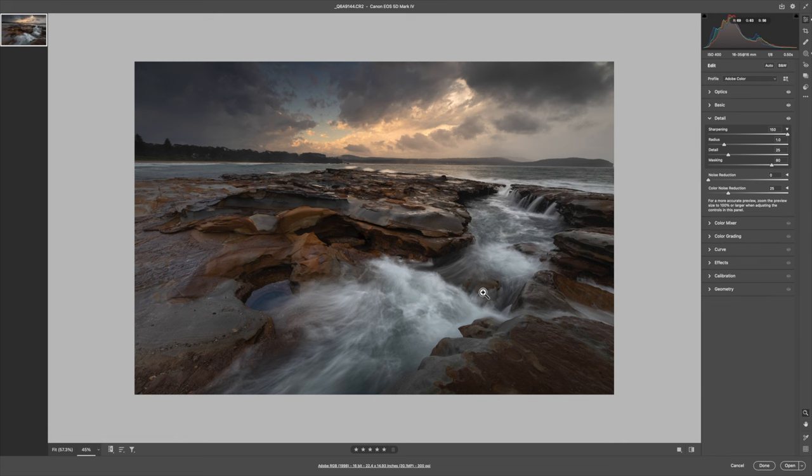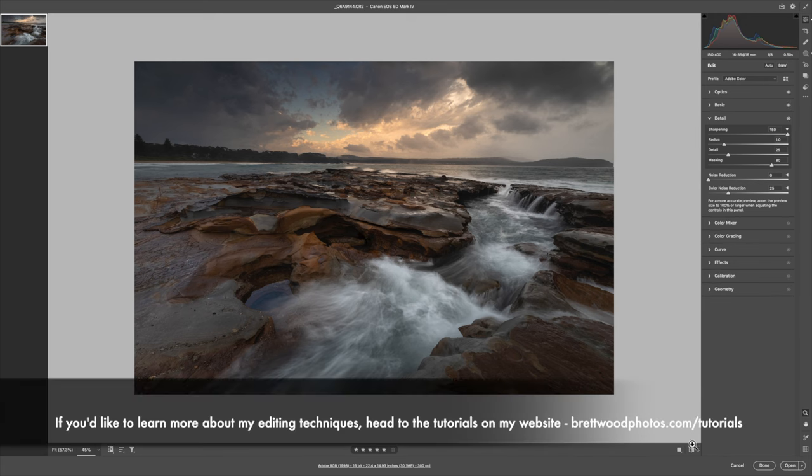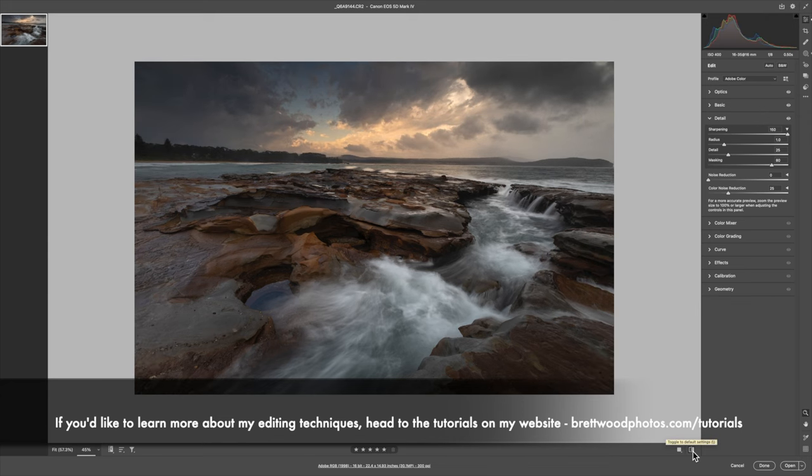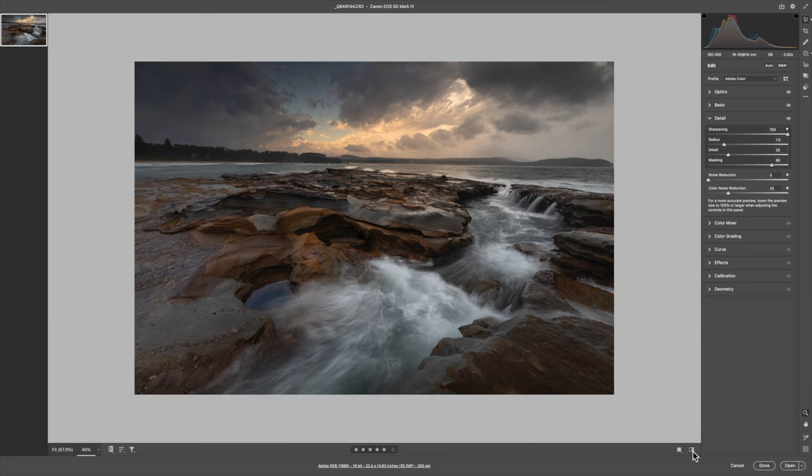So that's my editing technique in a nutshell. If I click before and after down the bottom here, you can see there's the raw file we started with, and that's where we went with it. As I say, I'd keep finessing it in different ways, but essentially that is my editing process in a nutshell.